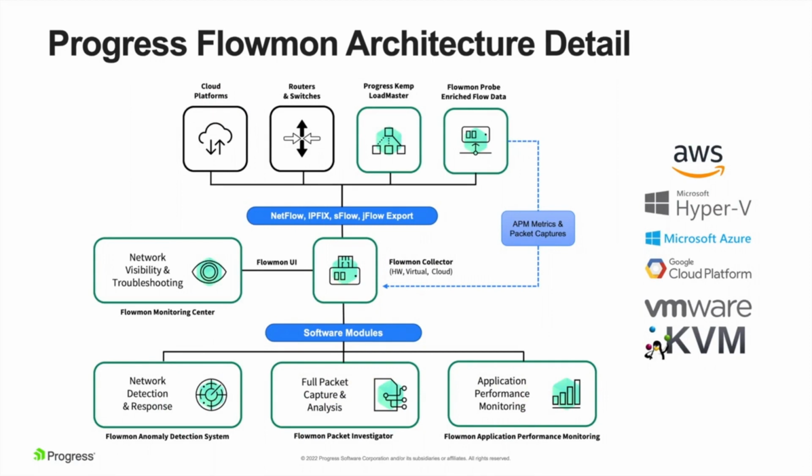So if we're going to take it from the top, first, what we need to have the fully functioning Flowmon solution is a source of the data. We can leverage it from a number of sources. We can leverage it from the cloud platforms. Actually, with the latest Flowmon 12 release, Flowmon right now is the only vendor on the market who can leverage native flow logs from AWS, Azure, and Google Cloud, as well as, when needed, we can deploy our own probes.